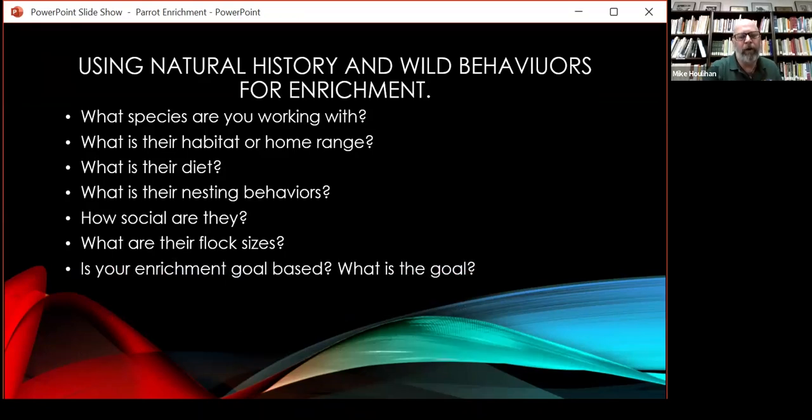And then, of course, we talk about goal-based enrichment. What is the goal? What natural behavior are you looking for? What are you trying to elicit from that animal? And where can you start to write that plan in?